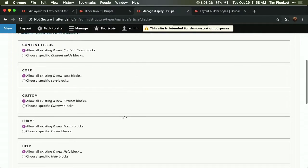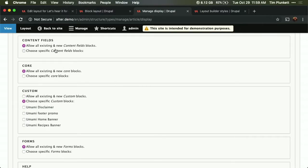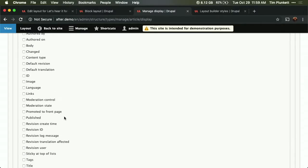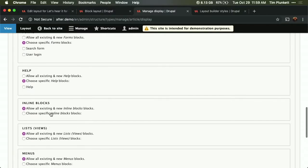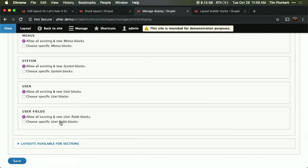Layout, yeah, blocks available for placement. So currently it allows all content fields, all core fields, all custom fields. That's a lot. Imagine that, but then all the roles. You can restrict, say, they can't place any forms, they can't place any views or inline blocks. And this gives you an idea of all the things that Layout Builder can place. Then you would hopefully say, this doesn't really make sense in an article, or on this content type, and lock things down for your users.